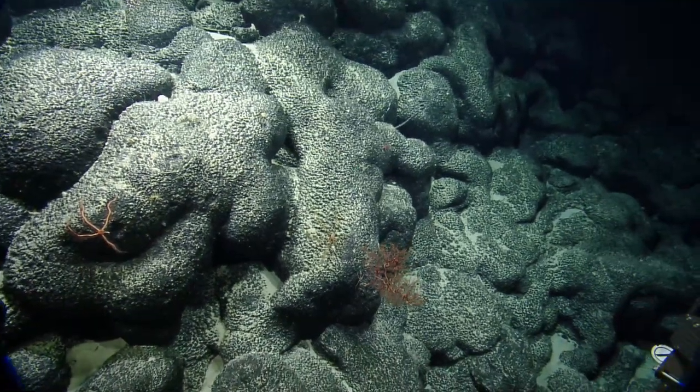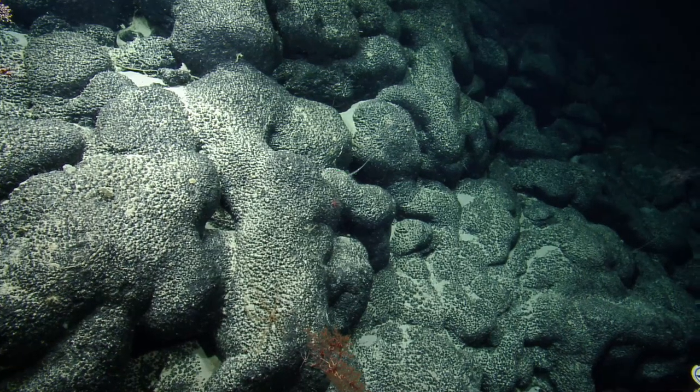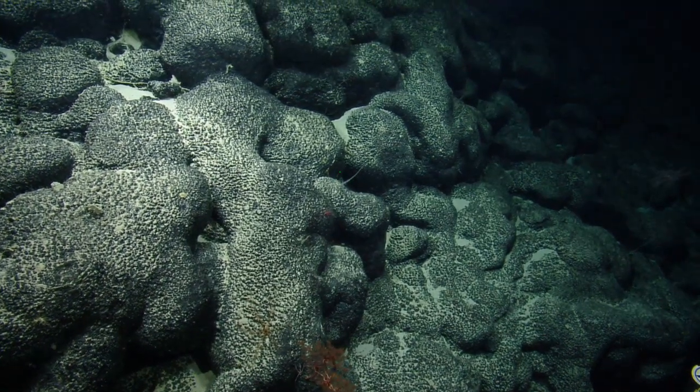Whoa. Kind of hairy in there. Bonked the camera. That's interesting.